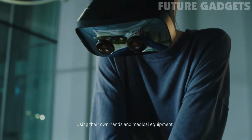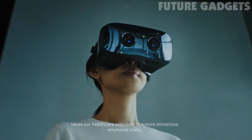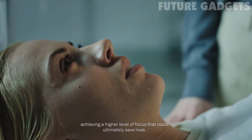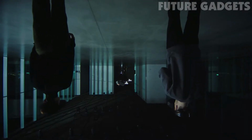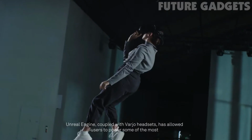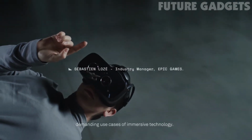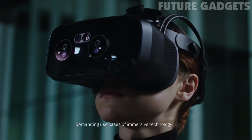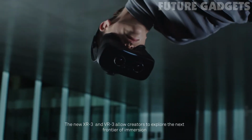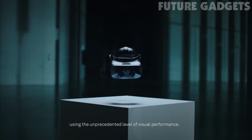Using their own hands and medical equipment takes our healthcare providers to a more immersive emotional state, achieving a higher level of focus that could ultimately save lives. Unreal Engine, coupled with Varjo headsets, has allowed users to power some of the most demanding use cases of immersive technology. The new XR-3 and VR-3 allow creators to explore the next frontier of immersion using the unprecedented level of visual performance.